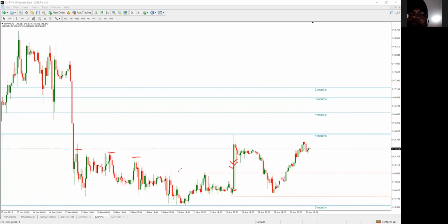Now, why were they all taken out? Because there's liquidity here. There's people with stops here, with their stop loss. People who are short on GBPJPY because of this drop here. People who anticipated the market to keep dropping. So their stop losses are here above these highs. You see?